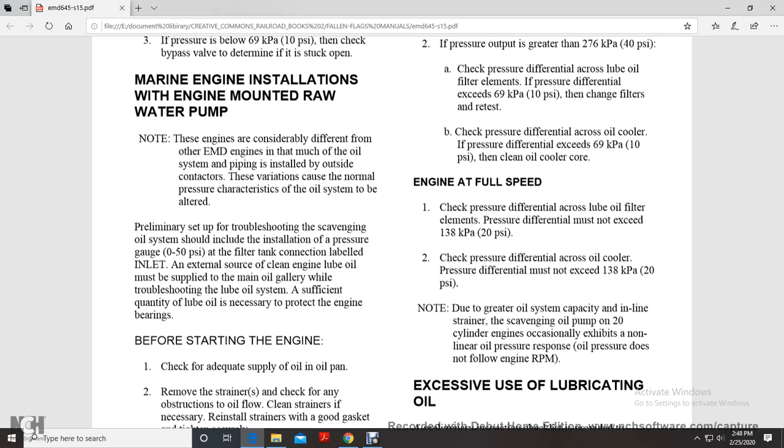This variation would cause the normal pressure characteristic of the oil system to be altered. Preliminary setup of the troubleshooting of the scavenging oil system includes the installation of a pressure gauge, 0 to 50 psi, on the filter tank connection labeled inlet. An external source for cleaning the engine and lube oil must be supplied to the main oil gallery while troubleshooting the lube oil system. A sufficient quantity of lube oil is necessary to protect the engine bearings.